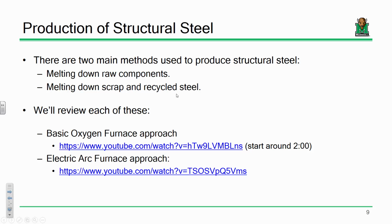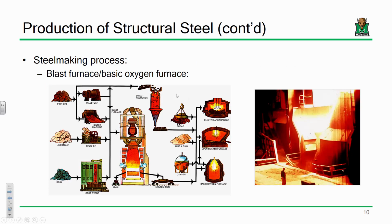The electric arc furnace approach is basically the same thing, other than A, you're melting scrap, and B, it's a little bit of a different process to generate the required heat to melt the steel, but in the end, you're getting the same molten product at the end.